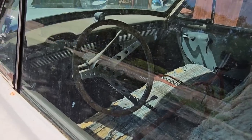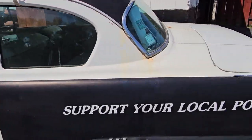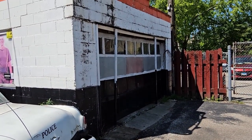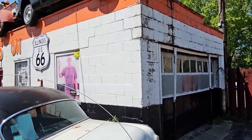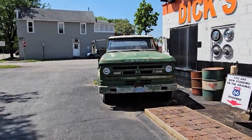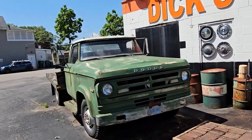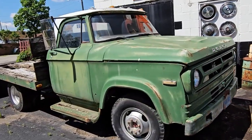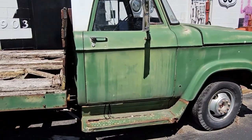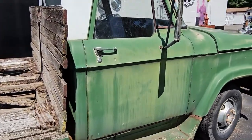That's cool. So they got the old radio and everything in it. And of course, there's where the bad guy sat. Not much protection for the driver. Yeah, and back here you can see where the garage eventually became. Got an old Dodge truck, you know, farm truck, more of a heavy duty model. My guess is that's probably late 50s, early 60s. Take a look at this. I love the interiors of old trucks.